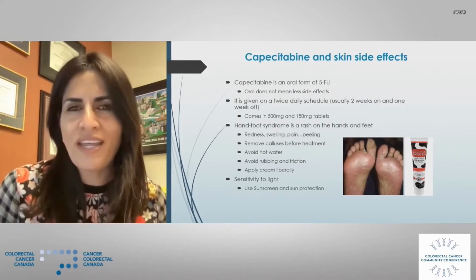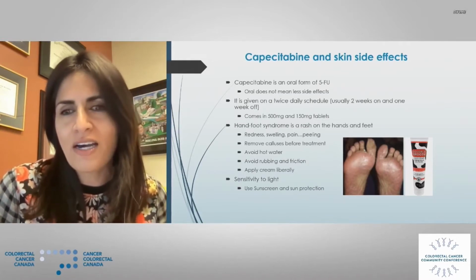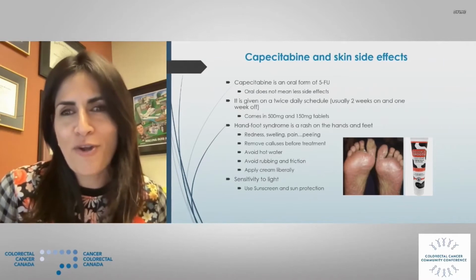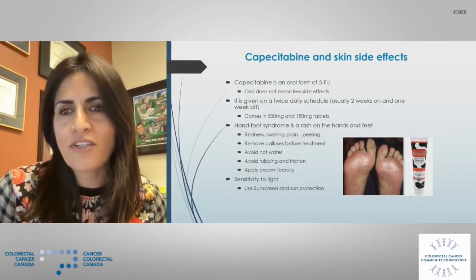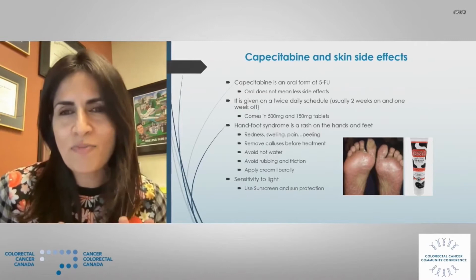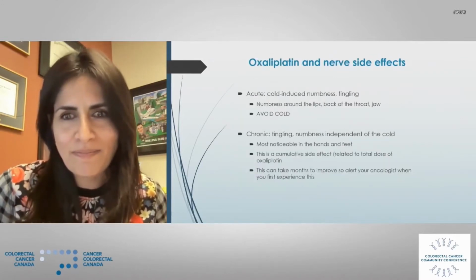With the hands, avoid things like rubber gloves, as they tend to cause a lot of rubbing and can cause blisters, and apply cream liberally. I put a picture there of something called Utterly Smooth, which is a cream that works very well for capecitabine-related hand-foot syndrome. Capecitabine's other effect on the skin is that it can make us more sensitive to sunlight. So using sunscreen and protection from the sun when outdoors is also important. Next slide.